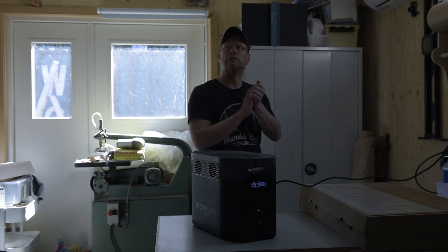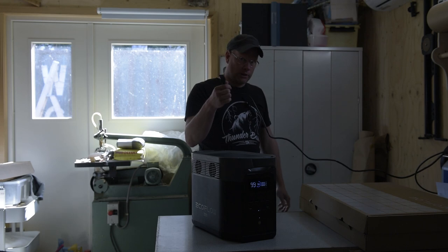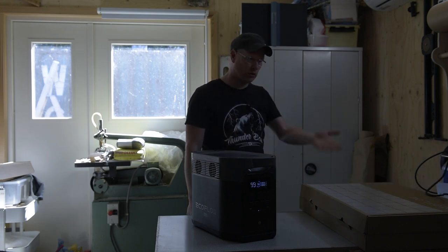Uh-oh. All right. No AC power. Luckily, we have the solar panels.